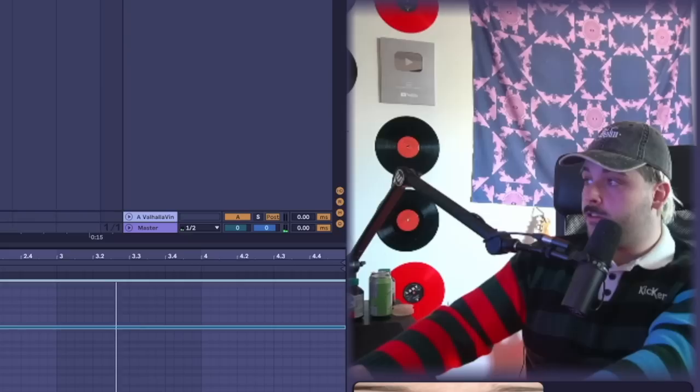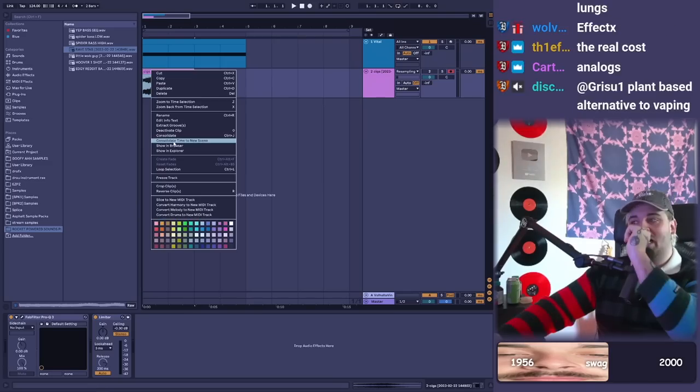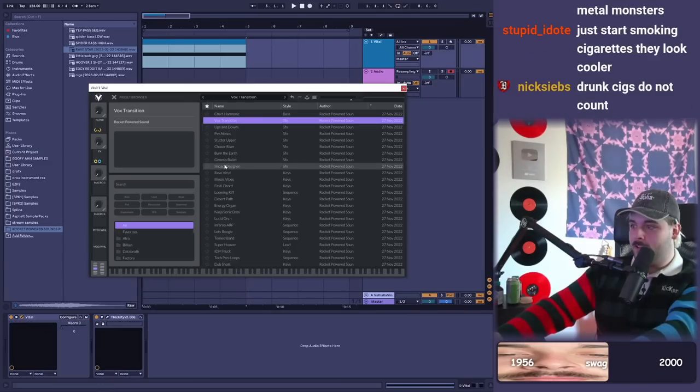That's so sick. I love that sound. I'm gonna call this Sigs. It's a Sigs riser right there. Really good effect I would use.